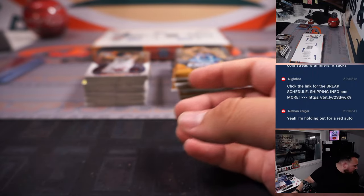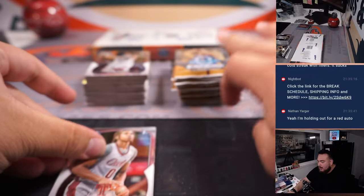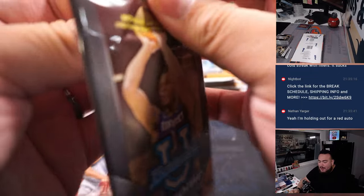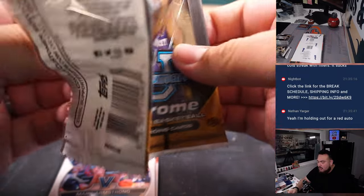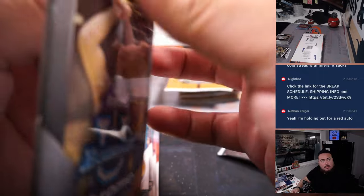You know, that's one thing I'm still trying to chase too as a breaker for you guys is pulling a color parallel Wembanyama. This is probably like my fifth or sixth Wembanyama since release day, but I haven't pulled a color one. And I just barely pulled my first variation today.